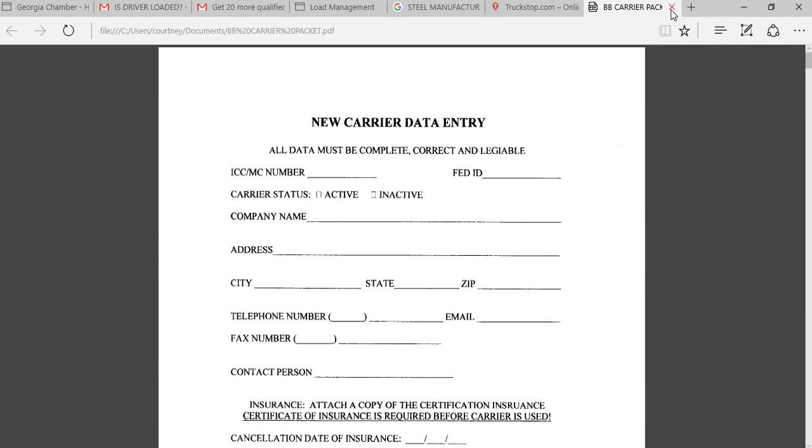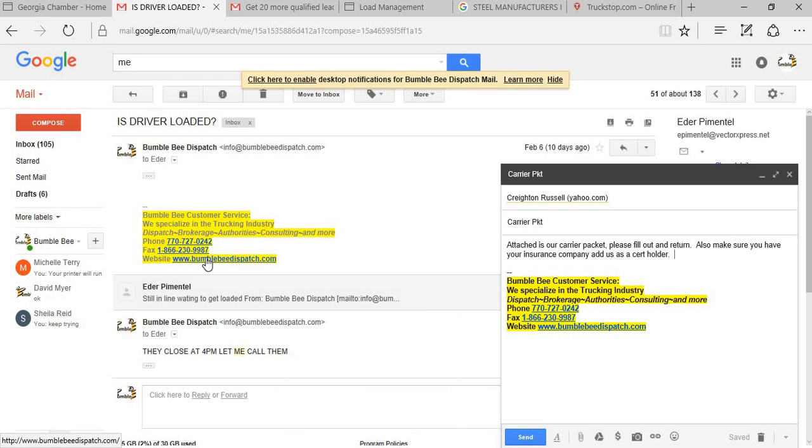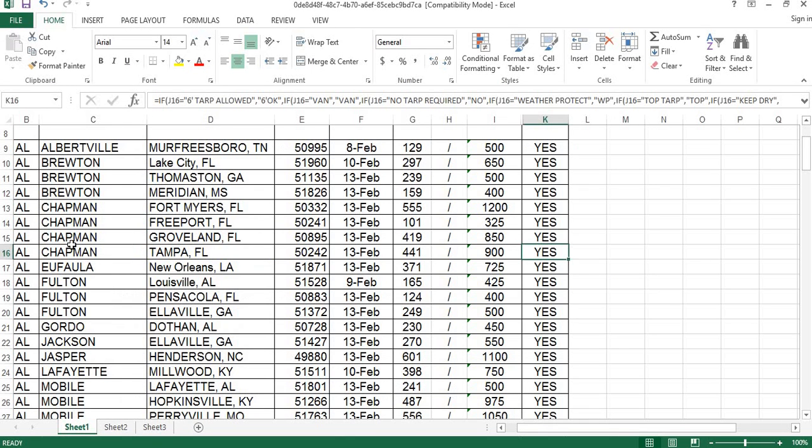Okay, so that's the basics of a carrier packet that we will send. You'll attach it, send it to your carrier who's ready to book that load. The next step is you're going to call your shipper. Call your shipper and let them know which load you want to book.